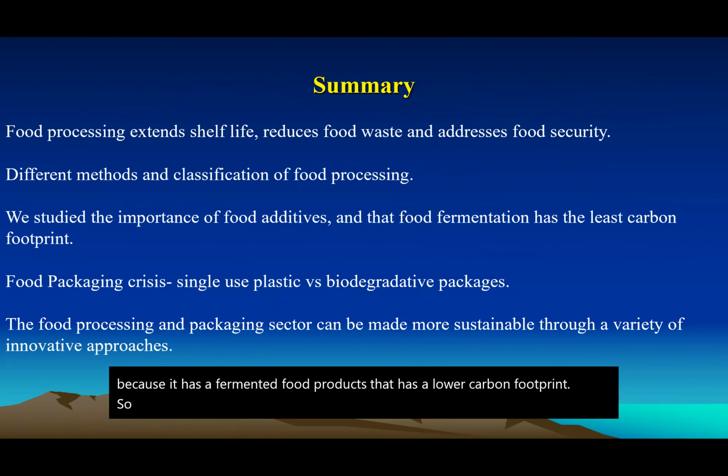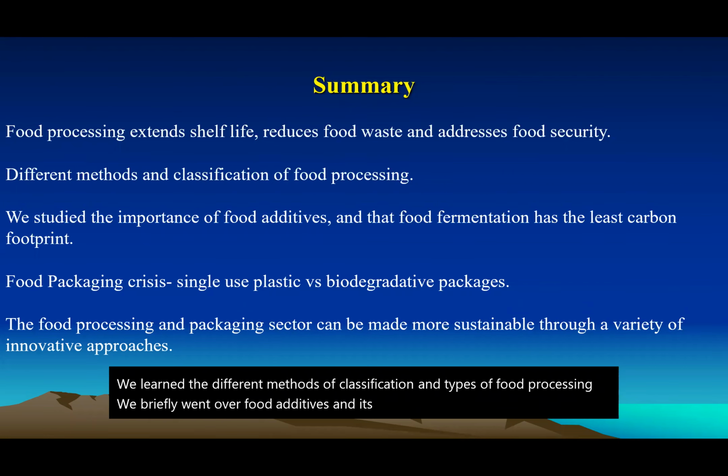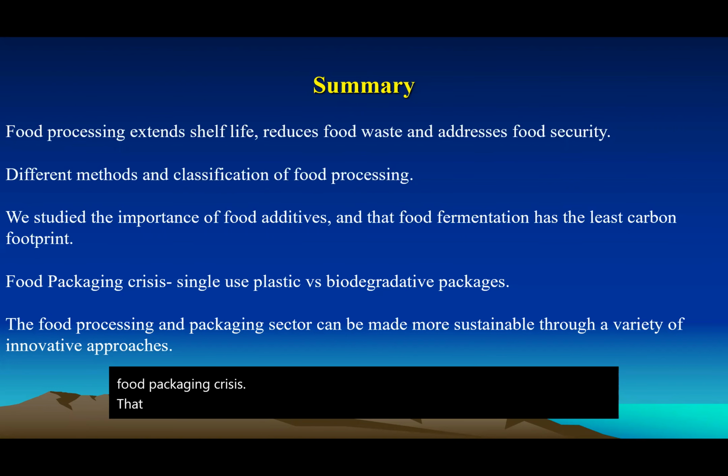So the main summary is food processing is vital to keep our food safe and to address food safety. We learned the different methods of classification and types of food processing. We briefly went over food additives and their effect on health. We talked about the food packaging crisis that has to be addressed. And the most important point is the food processing and packaging sector has to be more sustainable by using a variety of innovative approaches. And I hope you learned something, and I hope it was useful.